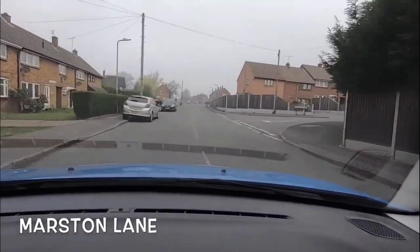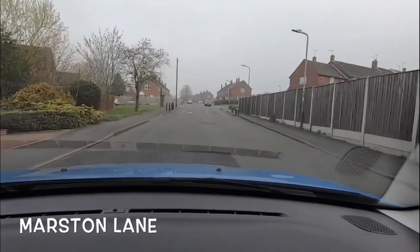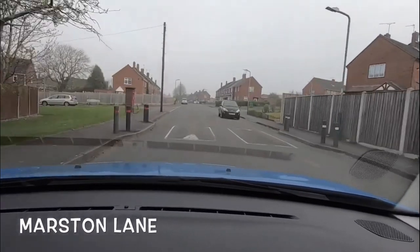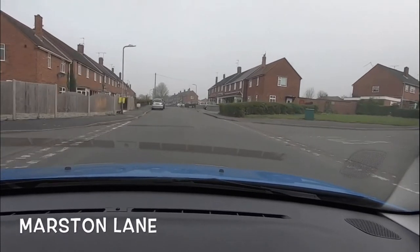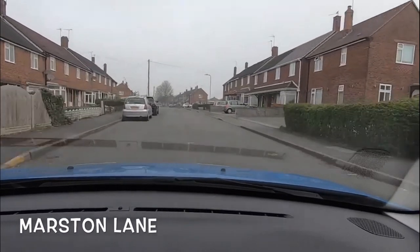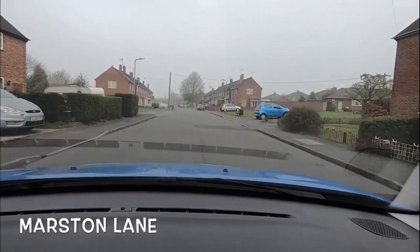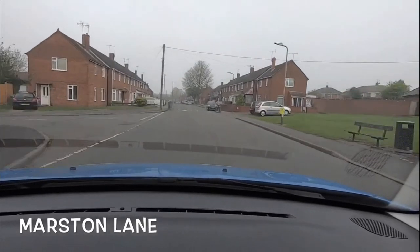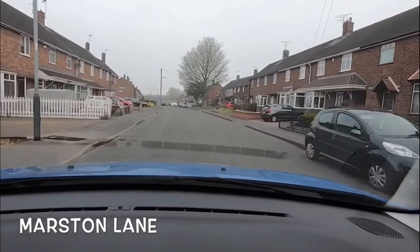Marston Lane has one or two little speed bumps along it. Be nice and steady, try and get them up the centre of the car so it's not too bumpy. Now look after the car, look after your passenger as well. I think on your test your passenger is quite an important person in terms of what you're trying to achieve.